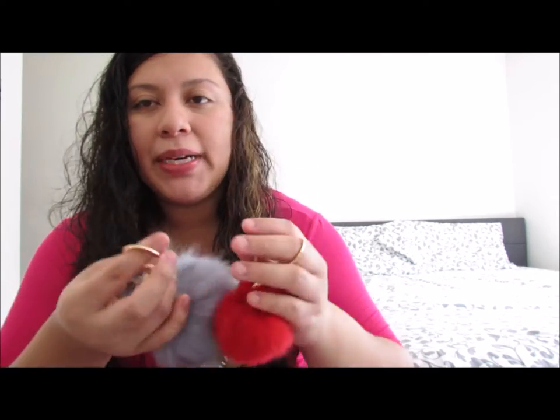Before, it wasn't really a thing, but now, when I research it, it's like a thing. People are literally obsessed with them, and there are bags now that already come with it. And I was just like, awesome. But yeah, both of these are from Wet Seal and Amazon.